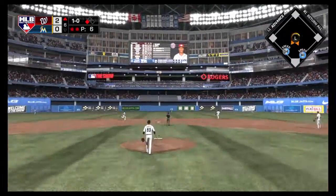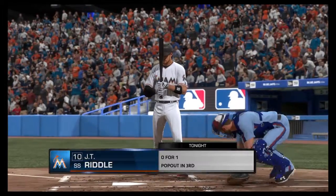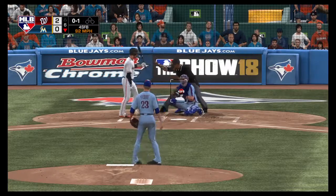Line towards center field. And he'll get there in plenty of time to put this one away, and that ends the inning. Stepping in, J.T. Riddle. He'll lead it off as we start the home 6th. We're moving through the middle of this ball game right now.